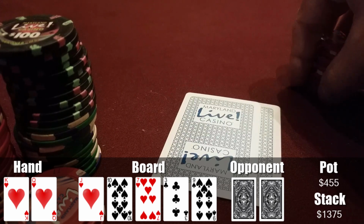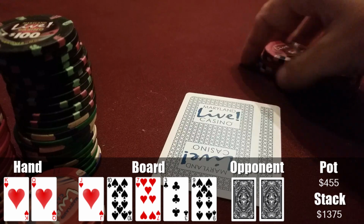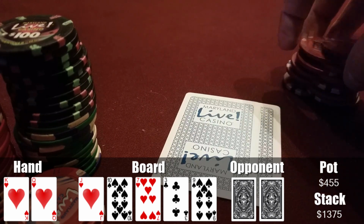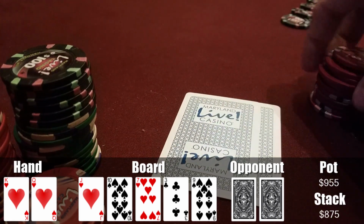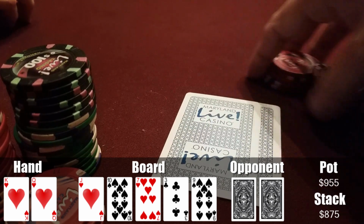I take my time and try to think of optimal sizing that could get it called by sets or 8s for the lower straight. I land on 500, thinking it's slightly less than the pot and shouldn't blow him off an okay hand. He tanks for a long time.